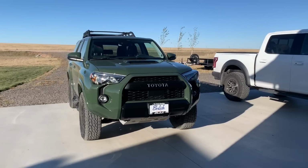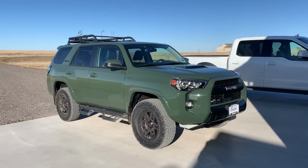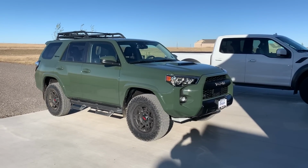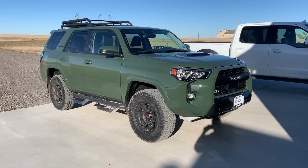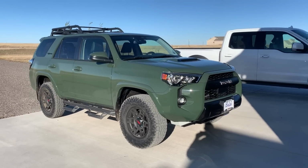So let's do a quick walk around. I do wonder if the green will become old over time. I hope not, because at least right now, my wife and I absolutely love it. It's super unique.